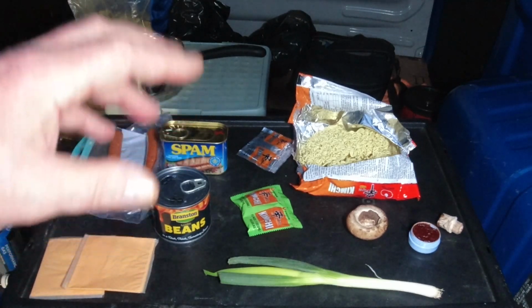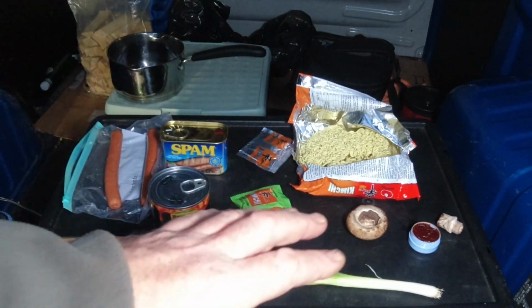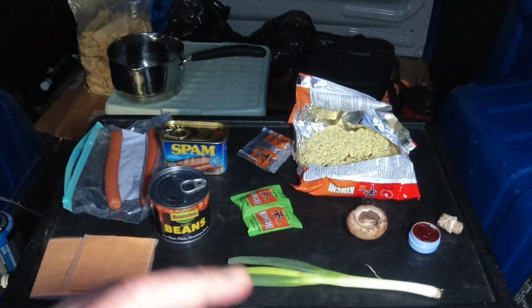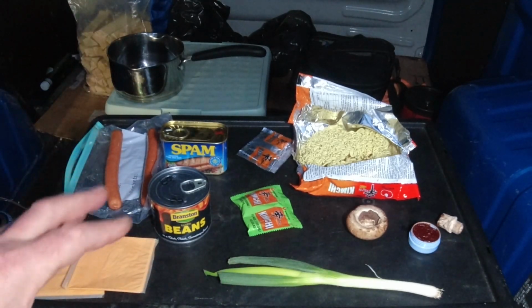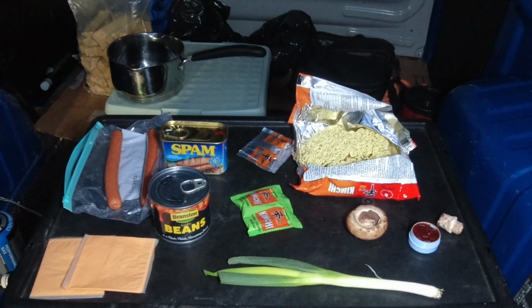But what I'll put in first will be the kimchi flakes and the onion and the mushroom. Let that soften a bit. Then I'll chuck the beans in. Then I'll chuck the meat in. And last of all, I'll put the cheese on the top, and then we'll bring it up to a simmer. So I'll prep everything, and I'll bring you back when it's all prepped.